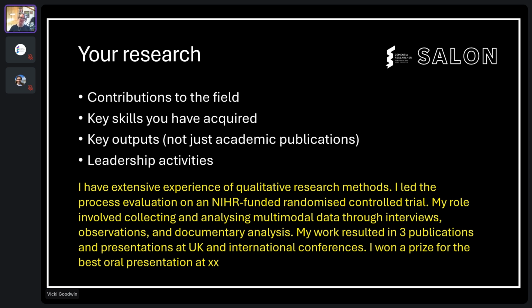So you can really see here now how you've linked all of those 4 areas together. We can see your contribution, we can see your skills, we can see the outputs, and you could put DOI links in there as well, depending on the format of your application. But also we can see leadership: you're leading publications, you're winning prizes.